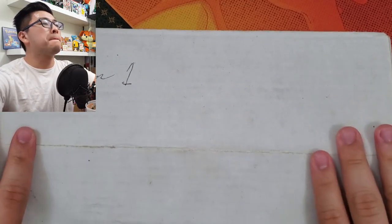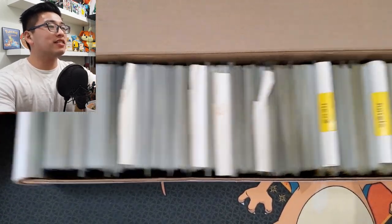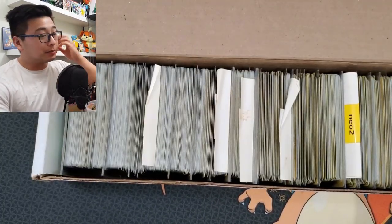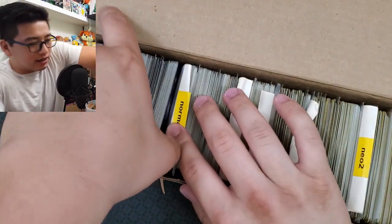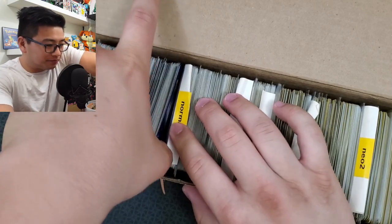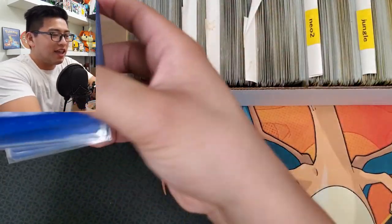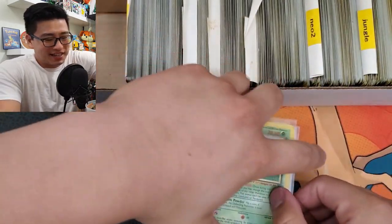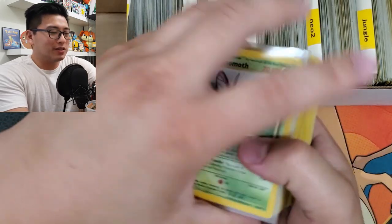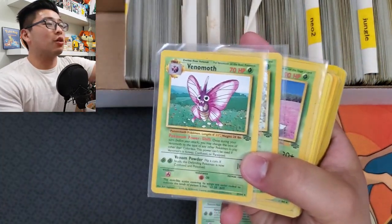This first one. Ooh, all right, man. Yo, all this. So I was on Facebook, and I saw this guy. He had an entire collection up for sale. Made him an offer, we met up, took a look at his cards, liked what I saw, and took it off his hands, because he was like, oh, I'm moving, I want to get rid of all my cards. So here, let me just go through what we got.